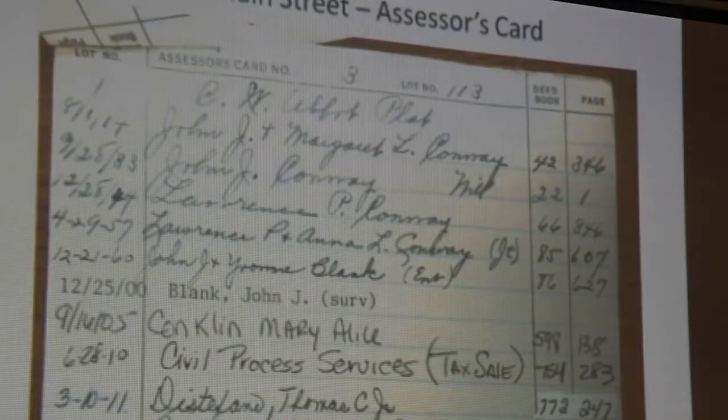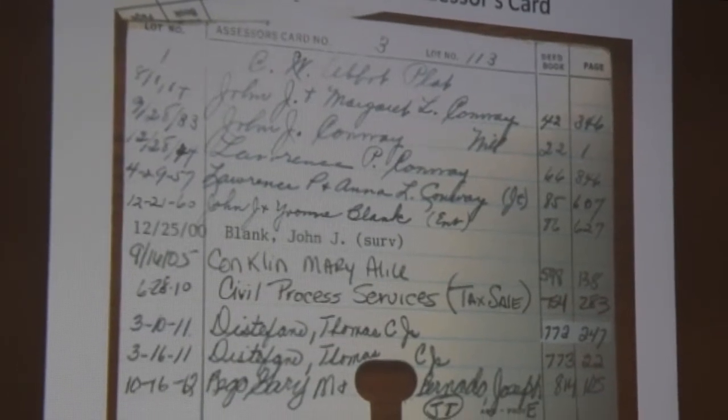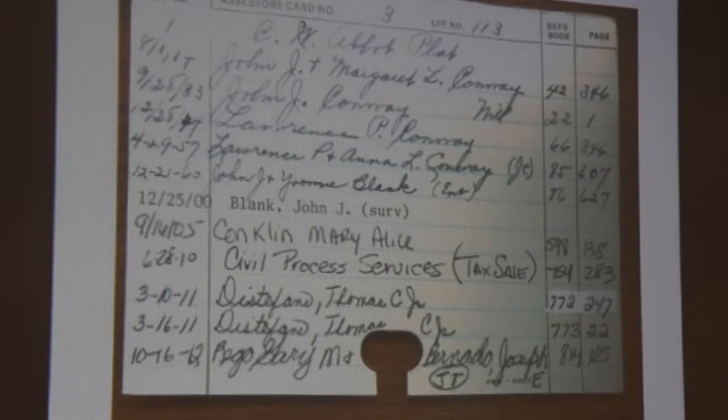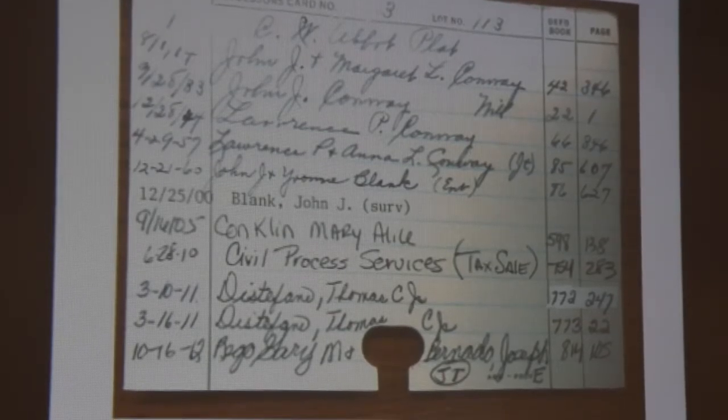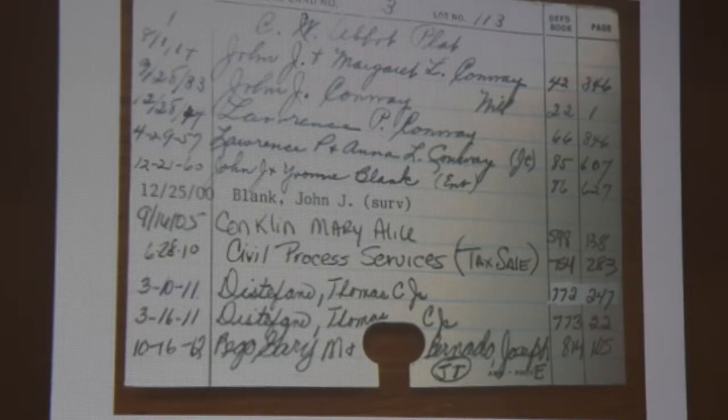And what do we have next? Next. And this is just showing ownership from the plat, the Abbott plat. It's been bought and sold 1 million times. And I believe when the developer bought it in 2011 that the house was in pretty rough shape. So he did a considerable upgrade at that point. We're next.